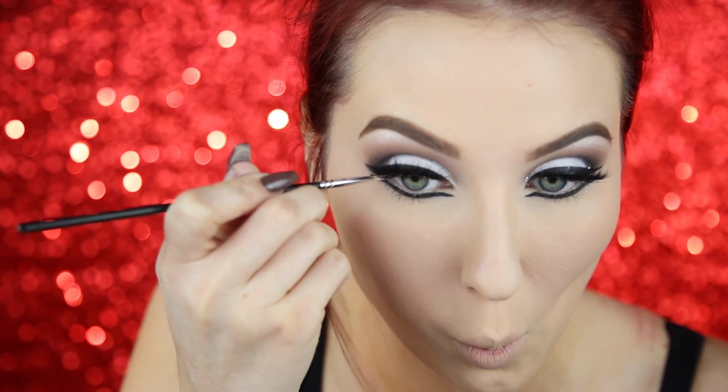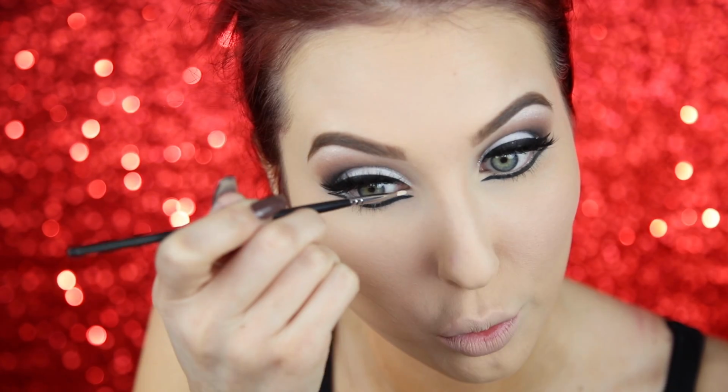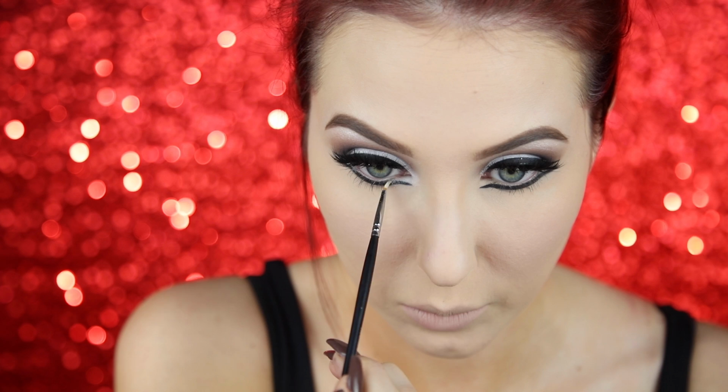It might take you a little bit, but you can do it. Then I'm going to grab just a very small, precise liner brush and some matte white eyeshadow, and I'm going to put that on the outer corner and in the inner corner to really make that graphic liner pop, because I thought it looked cool, but I was like, no, it needs more. It needs something to make it way more poppy, way more modern, way more costume makeup. So I added the white eyeshadow to really give it that intensity.